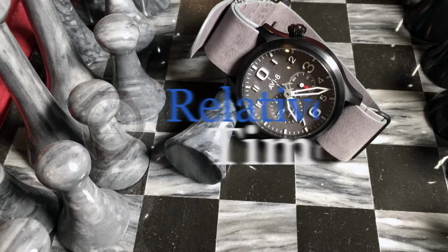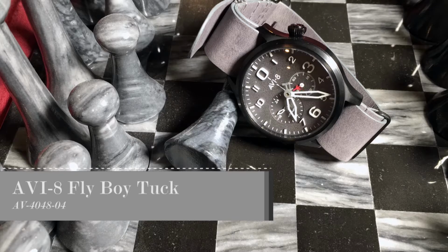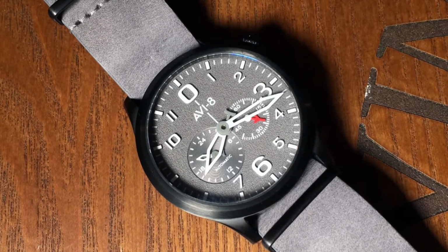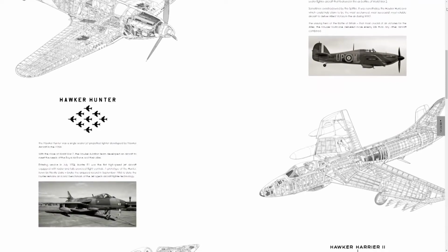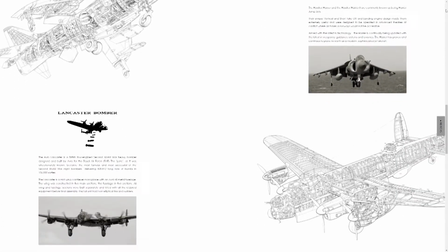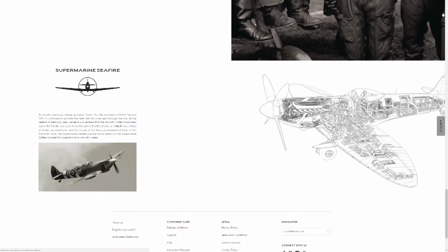AV-8, which is spelled with 3 letters and a number, is a company that has been around for about 10 years. Their entire lineup is based on pilot-themed watches, with a slant towards the UK's Royal Air Force. I wanted to know more about the company itself, but their website doesn't say a whole lot. The About page actually doesn't say anything about the company itself. It just talks about the history of various aircraft that the watches are named after, which for me is always a negative, as you never know if it's truly a legit company or just a bunch of fake marketing.